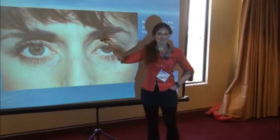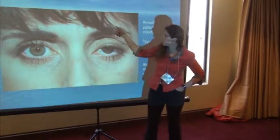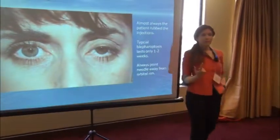And remember, you've got a centimeter of diffusion with your Botox. So fine to inject here, fine to inject here, not fine to inject here, and you will get a ptosis. So that's part 1. Where do you put the Botox?